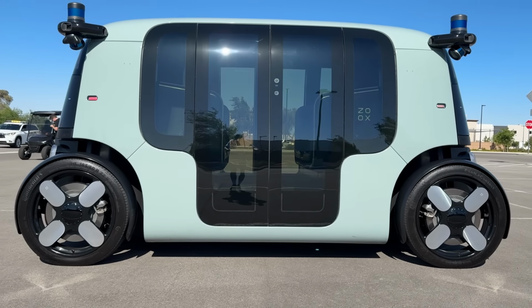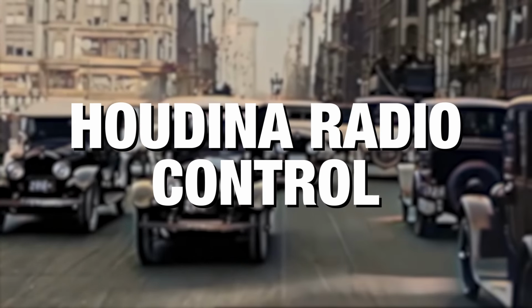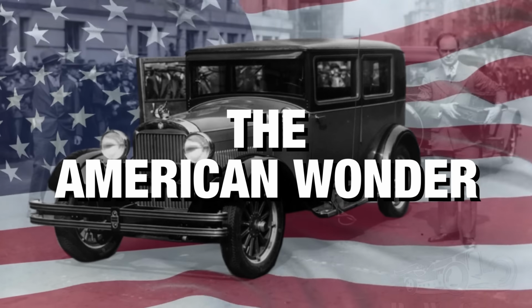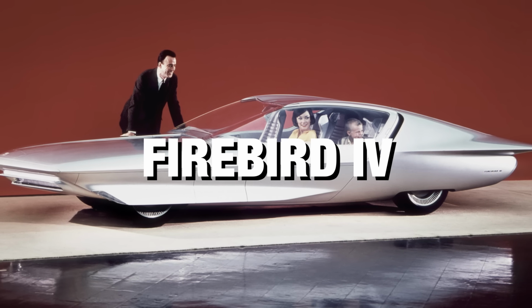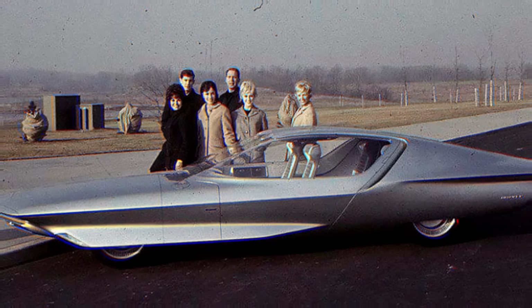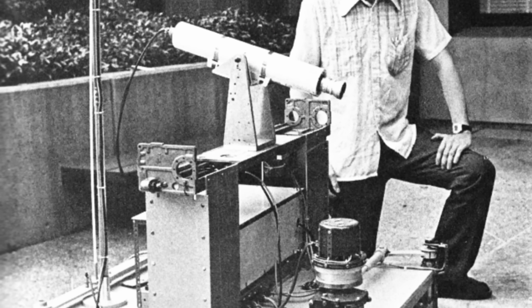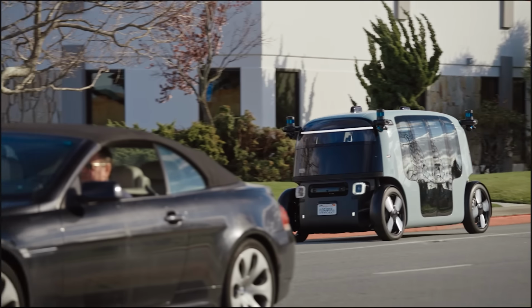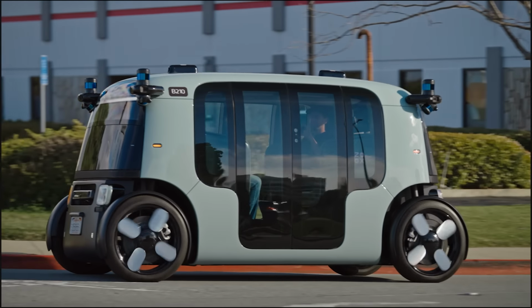But the first attempt to build an autonomous vehicle dates back almost 100 years. Back in 1925, a company called Houdini Radio Control had already attempted and failed at creating a radio-controlled vehicle called the American Wonder. Then in 1964, the first ever truly driverless vehicle called the Firebird 4 was meant to work using sensors that followed a wire embedded in the road, but that was never functional. Then in the 70s, we saw big advancements in robot mobility when Stanford University successfully built a cart that crossed a room filled with obstacles with no human intervention. The thing is, it took about 5 hours. Fast forward to 2024 and we're on the verge of fully autonomous robot taxis on our roads.